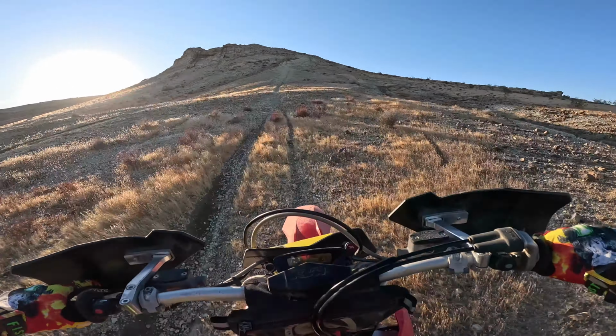Okay. So, try this again. Second gear. I'm actually sitting down. I'll stand up, get myself a little bit more over the front. Gotta look ahead here so I hit those rocks just right. Hard to see into the sun a little bit, but you gotta keep the front end kind of light. Okay. Decent.